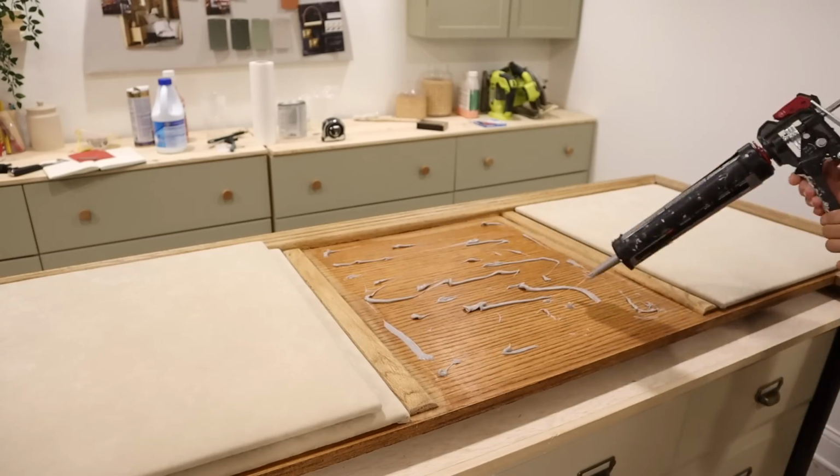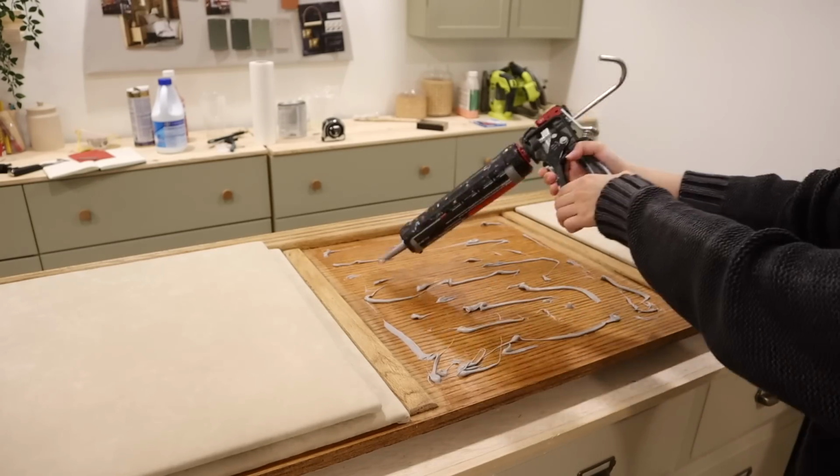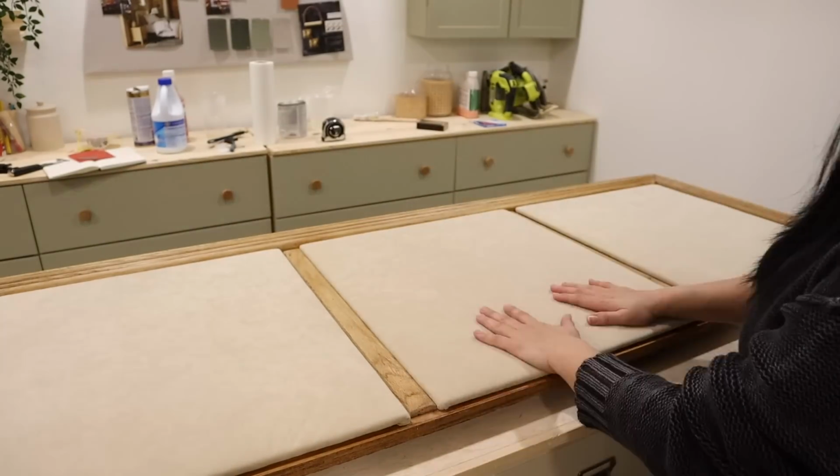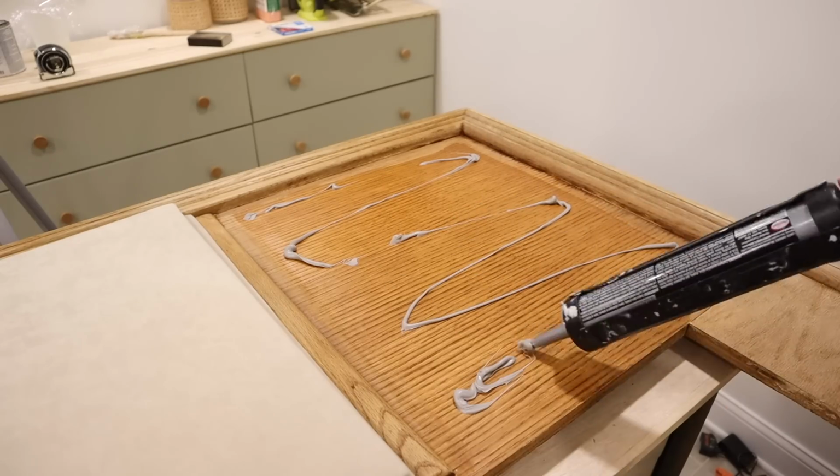I actually ended up just leaving the glue on and weighing it down while it dried, and that did just the trick without using any additional nails. You just want to make sure that you're using a very heavy-duty adhesive to do this.